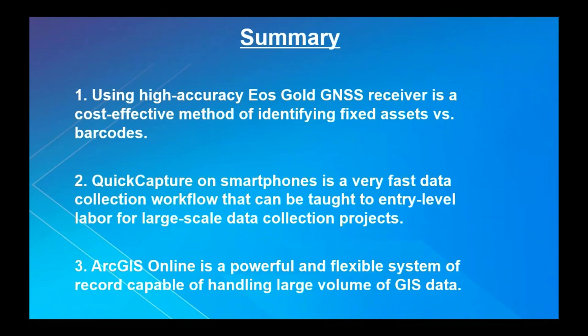Secondly, Quick Capture on a smartphone or a tablet is a very fast data collection workflow that can be taught to entry-level labor for large-scale data collection projects like this. And then lastly, the really important piece is the ArcGIS Online component. It's proven to be a powerful and flexible system of record capable of handling large volumes of GIS data.